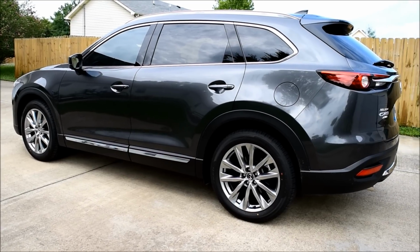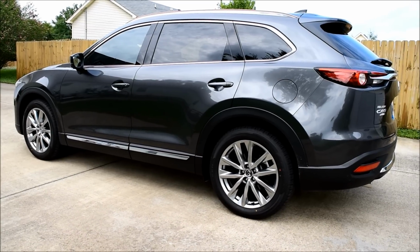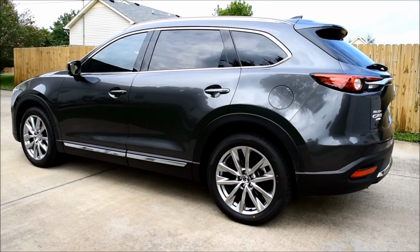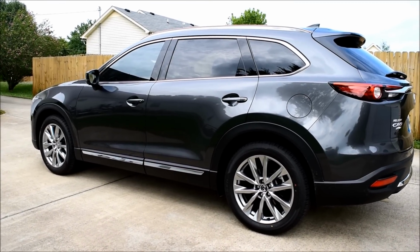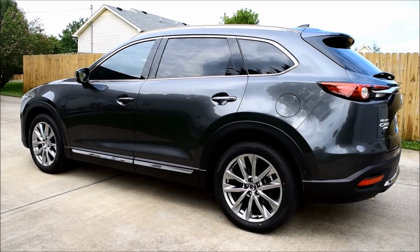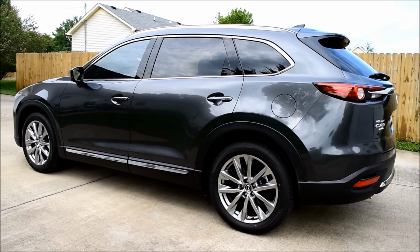The tires are 255 width, which are nice and large, which gives it kind of a sporty look. It also helps with the handling and the braking, which are really, really good on this 3-row SUV. Driving it, you would never know it was 3-row. It drives like a Mazda.